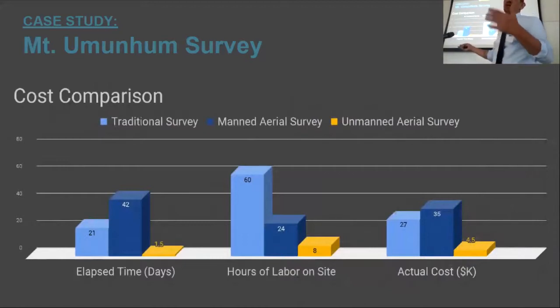This is the amount of time it would have taken for the survey engineers to go out and set about 10,000 points of reference. That equates to about 60 hours of labor on site. You know, this is the elapsed time including weekends. And then the actual cost would have been about $27,000. This is what was represented to us by the lead surveyor at Sandus.